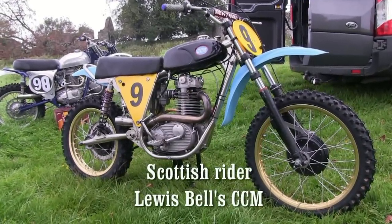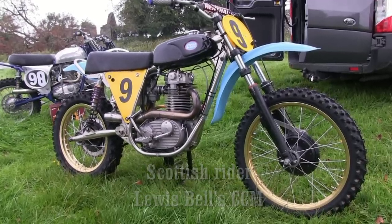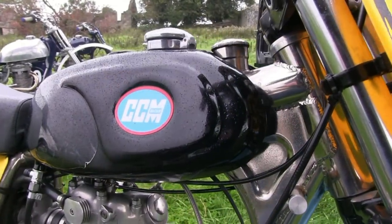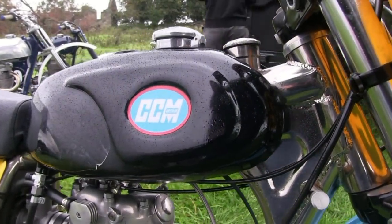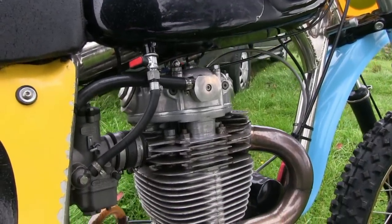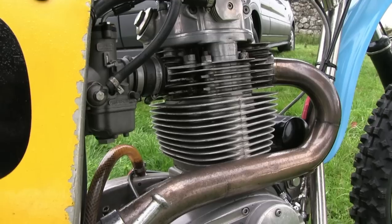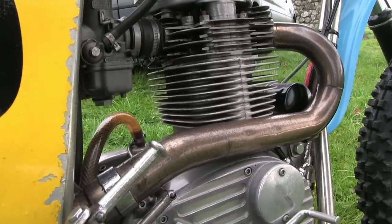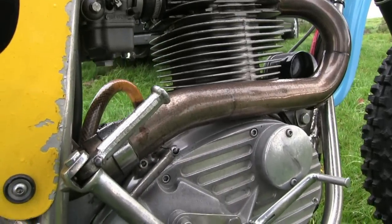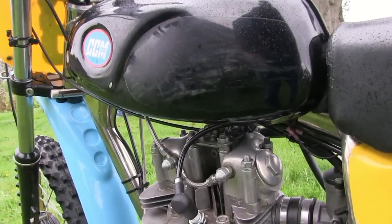Okay, the next CCM machine we're going to take a look at is Scottish rider Lewis Bell's very nice 1974 CCM. Now, this of course is just one of the machines that Lewis races with the Scottish Classic Motorcycle Club. Lewis races this lovely CCM along with his big 500 Jawa.